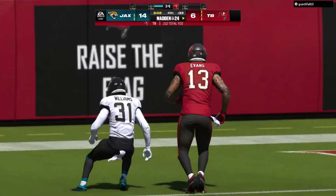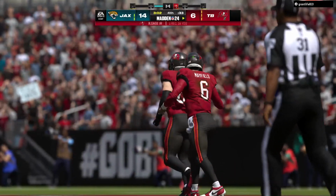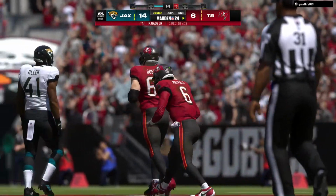We got a ball game again after that big-time strike. Big-time strike, and you are right. Don't go anywhere yet. This thing's not done.